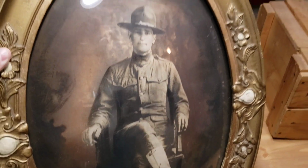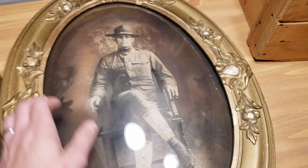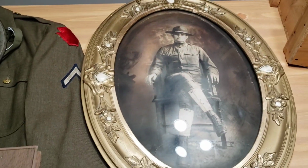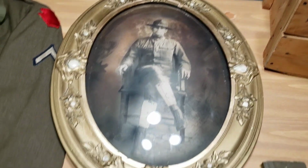And believe it or not, I got this for 40 bucks. It was originally, I believe, 60 or 65, but they had marked it down. And when I saw the price, I was like, I got to get this. I would have paid the $60, $65 for it, but you can't beat 40 bucks for a World War I era photo. Very cool.